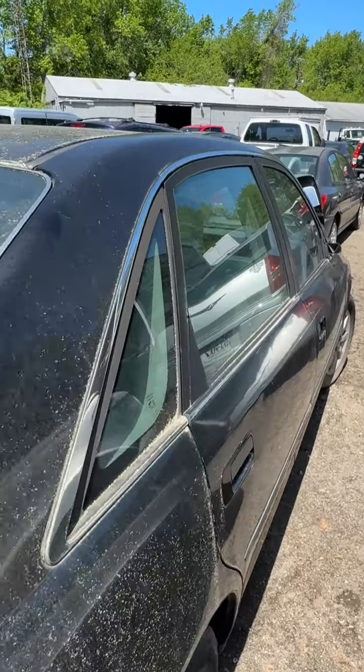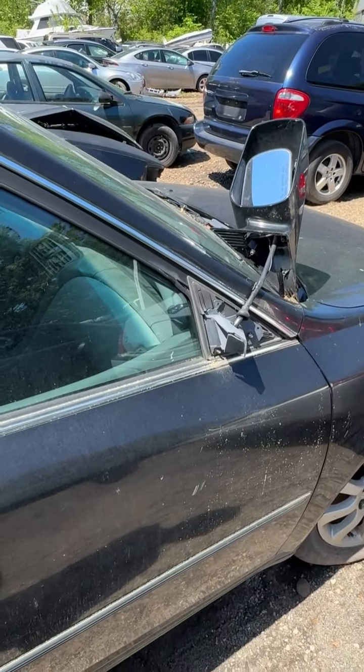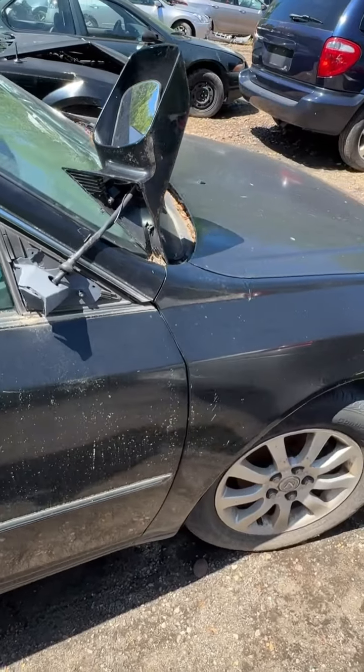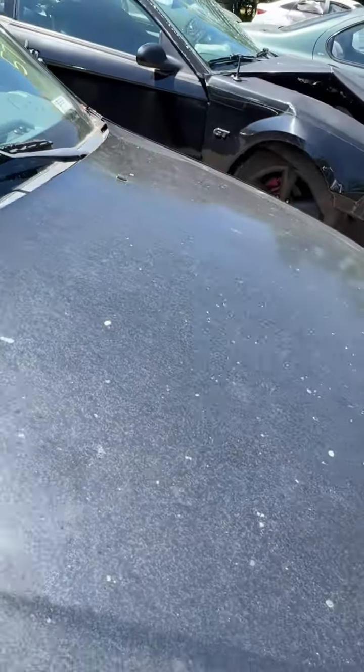All right, let's go back up over here. Got a couple of little dings as we come down the side over here. A mirror right there is sitting up on top of the windshield, as you can see right there. It looks like it may possibly be able to repair that one. I don't know, but it is there.